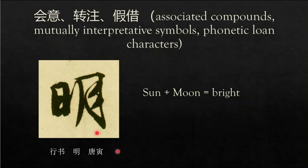This is also interesting, the sun and the moon together. So these are the two things ancient people could observe. They're really, really bright, right? So when the sun and the moon are together, it means bright. And then this character is in the word 明天, a bright day. What is that? That is tomorrow. So the new day, it is bright. The sun's going to be rising.